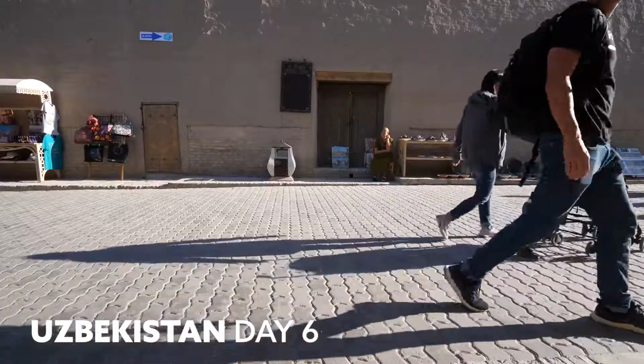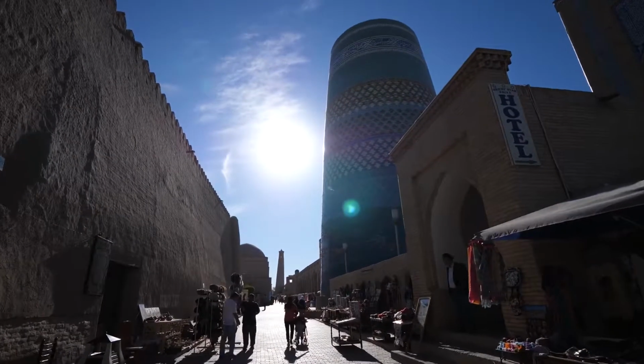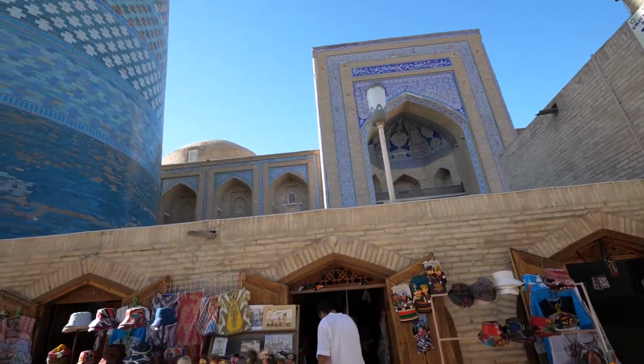And you step into the city and immediately you can see one of the main landmarks, which is a minaret. It was only half built, it was never finished, and so that's why it looks more like a stump, but it's still beautiful. The turquoise is shimmering off the sun.